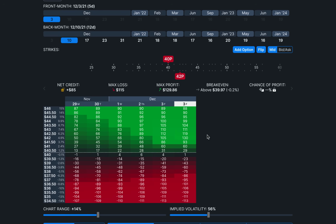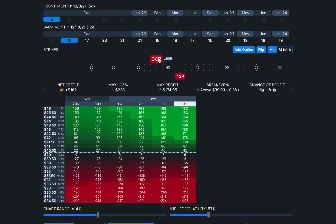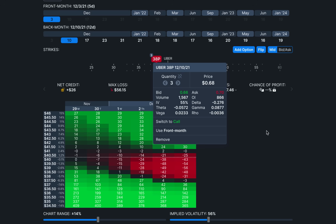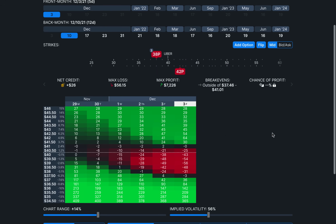So there we go. And then we went ahead and bought 3 at the 38 strike. So here's the 38 strike. And again, we want 3 of these. So 3 right there, right? And so again, we want to make sure we're still entering this for a credit here, which we are, $26. That's basically what allows us to make money if the stock bounces up instead of going down.